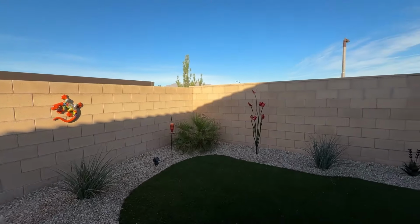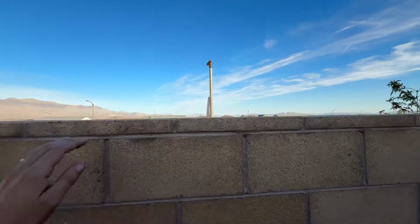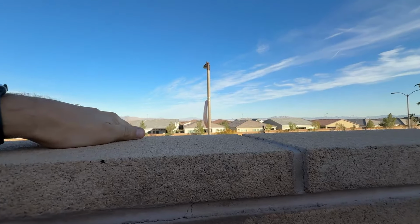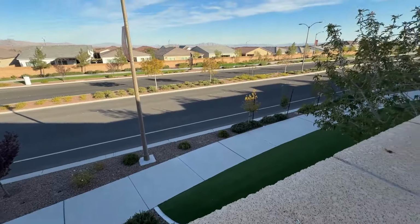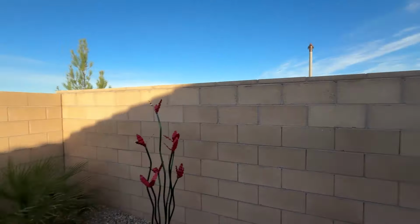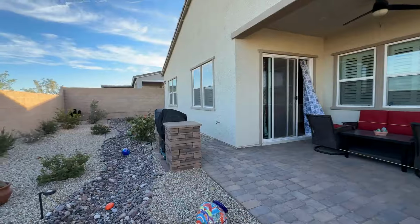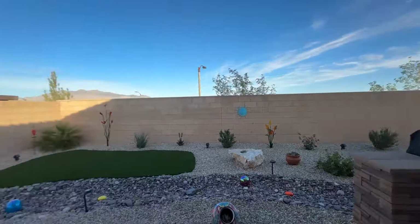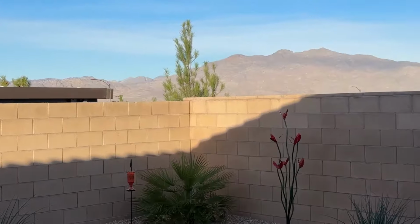On the other side of this wall right here, you see, that's the top of the light pole. So you can see how much higher we are compared to everything else. And last but not least, look at the views. So if you're sitting here, you get some beautiful views of the mountains.